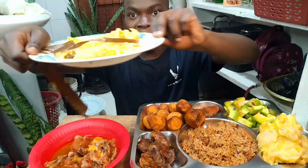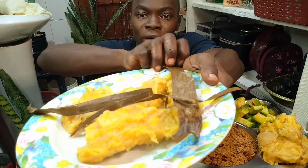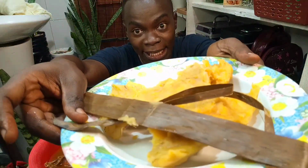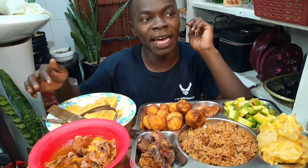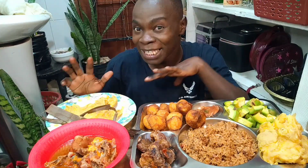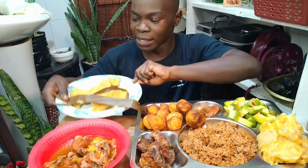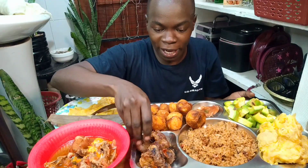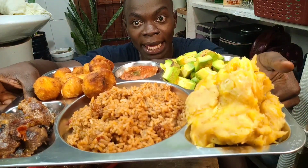So here I'm having a few matooke. This one was covering on top of the matooke, just like this. Matooke is my staple food, and it is the food that is well known in my culture, the Baganda people in the central part of Uganda. I love it very much. It is cooked in a lot of different ways, but I always love it when it is mashed like this. So on this tray over here, I'm having matooke again, a little bit of matooke here.